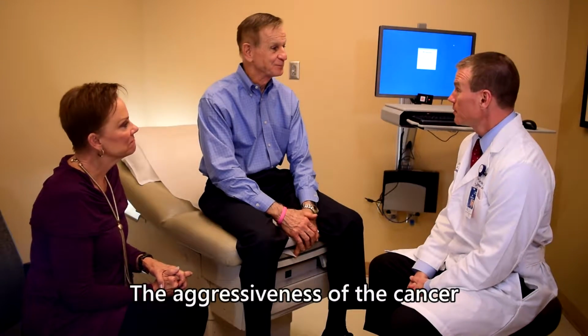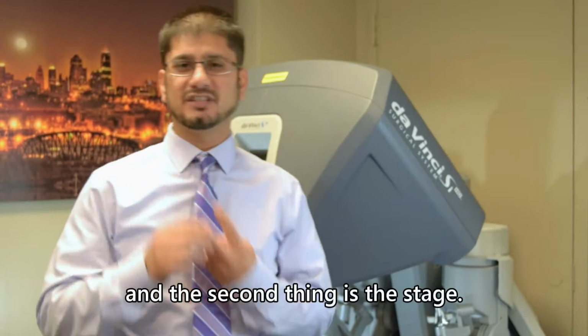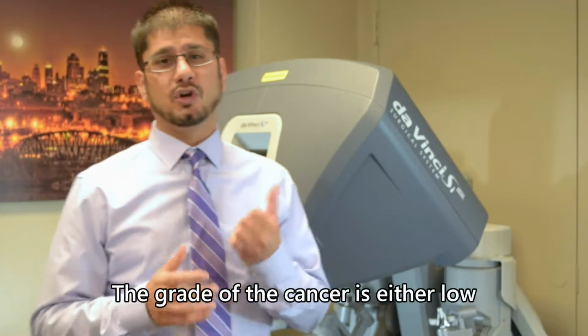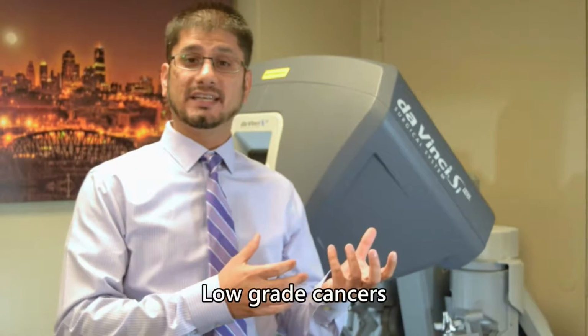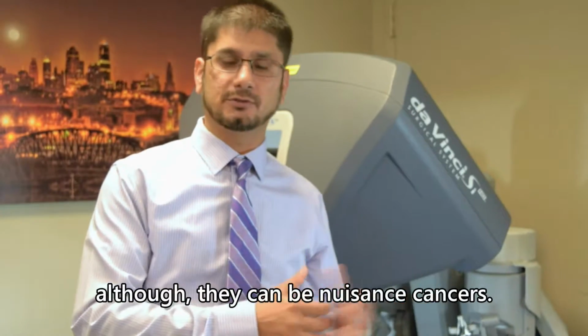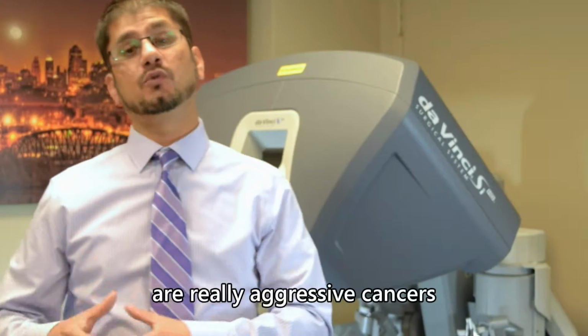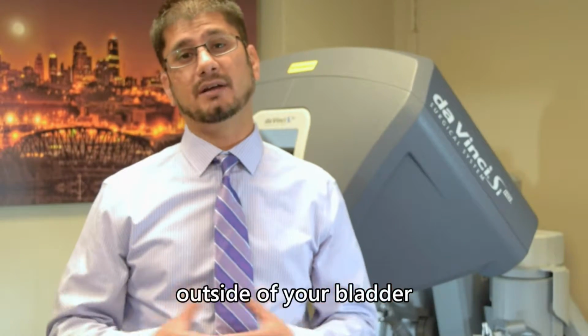The aggressiveness of the cancer is based on 2 things. The first thing is the grade, and the second thing is the stage. The grade of the cancer is either low or high. Low-grade cancers are not aggressive cancers, although they can be nuisance cancers. High-grade cancers are really aggressive cancers, which have the potential to spread outside of your bladder and become lethal.